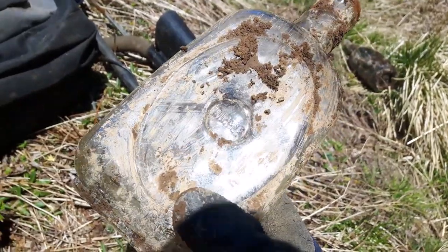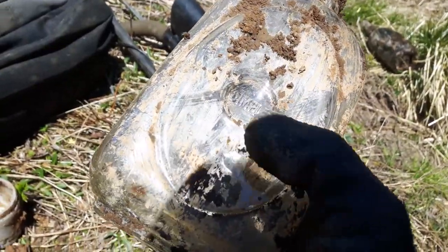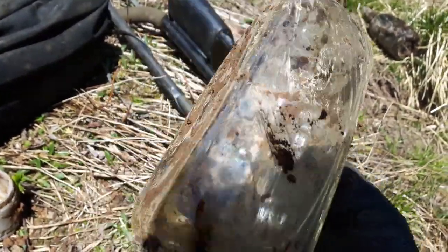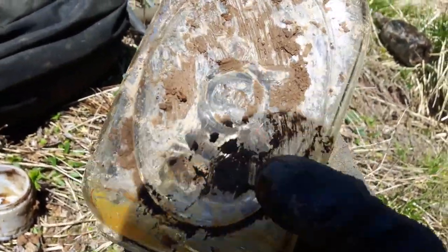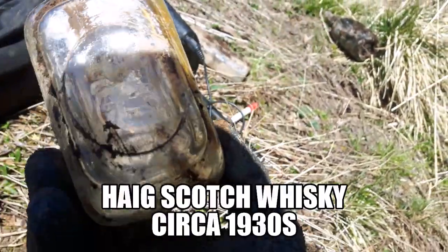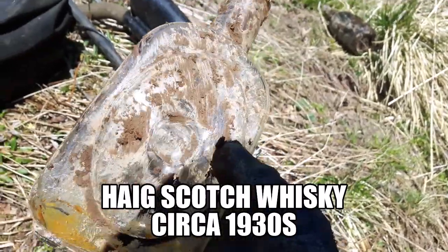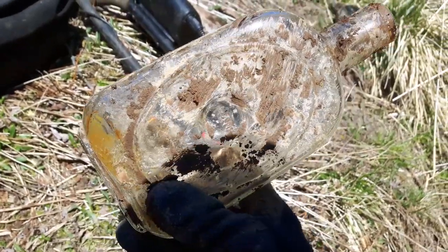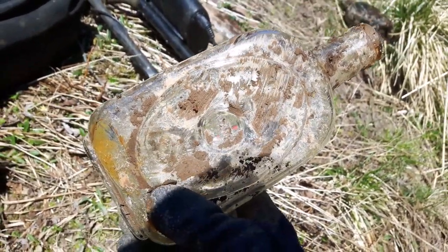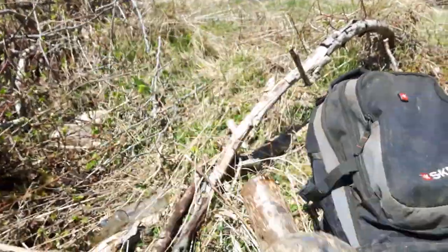Okay, folks. So I cleaned this one off a bit, and I can see it is embossed right inside these dimples here. It says Dimple on this side and Haig on the side, H-A-I-G. That turns out to be a Scotch whiskey bottle. So it's not a spectacular find in and of itself, but it's kind of neat, and I'm glad I found it because it now identifies that earlier blown one that I have. So that's very cool. I'm going to keep this, and I'm going to go try another area right up over the back there a bit.